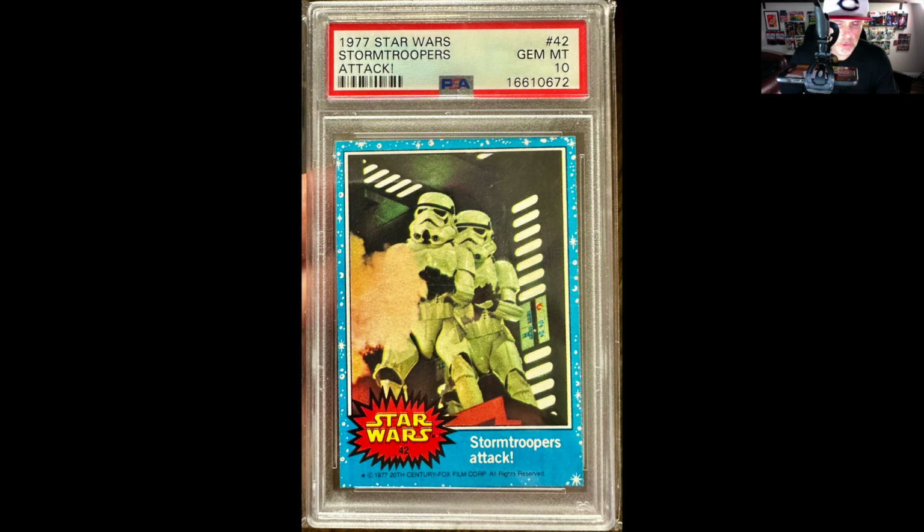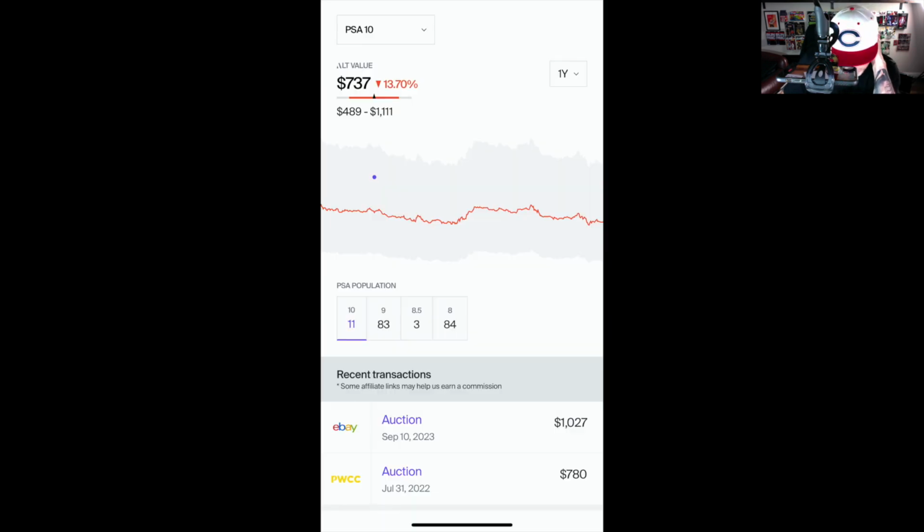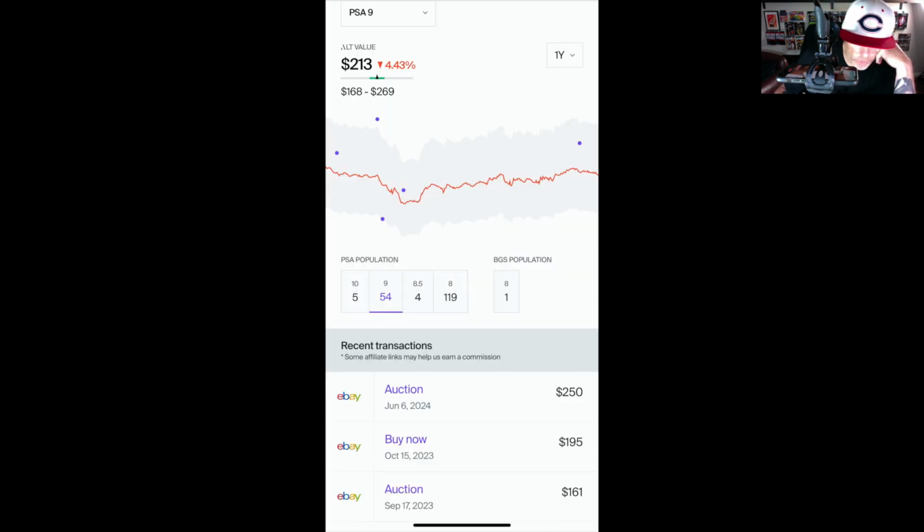Moving right along. Now that's the blue. The blues were the first release, so these will get less and less. Let's go 246. Here we go. Tools of the Empire. Pop 11. Stormtrooper Green. The last 10 did $1,027 on that one. All right, now we got a 9. So let's just type in this 217. The Sith in a 9 is a pop 54, and it last did 250. So we'll say Vader Green 250.